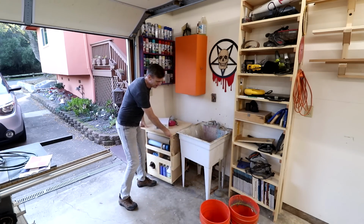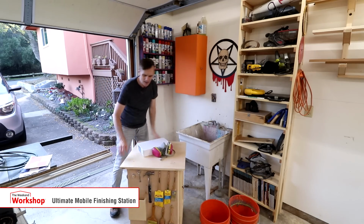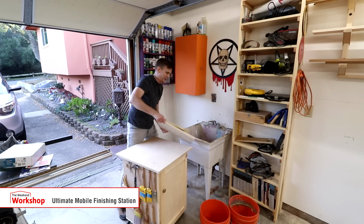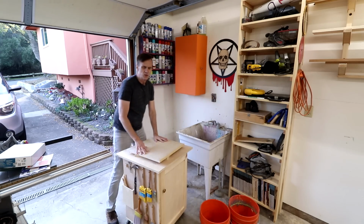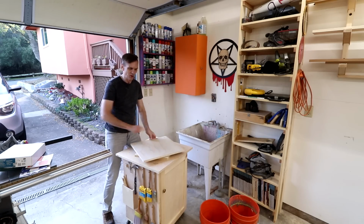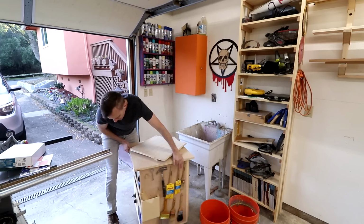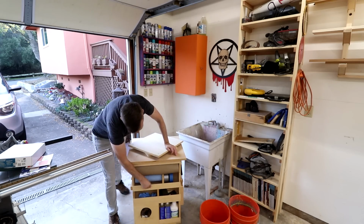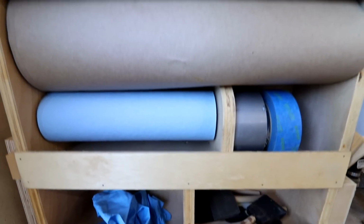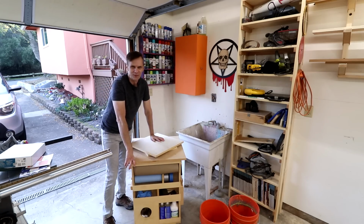New for the course is this. This is kind of a silly and fun project. This is the ultimate finishing cabinet, and basically it stores everything for finishing. And I even built a Lazy Susan that you can use on top so that you have small projects. You can finish them with spray lacquer and you don't have to keep moving all the way around. It's got storage for brushes, stir sticks, and in the front I've got rollers for paper towels, craft paper, tape, mineral spirits, extra rags. Basically everything but the kitchen sink is on this ultimate mobile finishing stand.